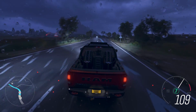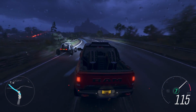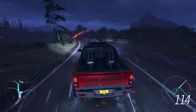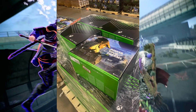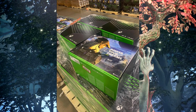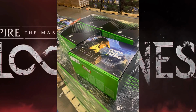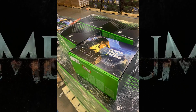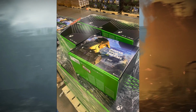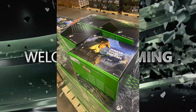Now, before we get into my thoughts about the whole Dirt 5 stuff, I kind of wanted to briefly talk about these pictures from the warehouses for the Series X retail units. I'm going to throw the pictures up on screen here, and I don't know whether this is Best Buy or Amazon or Walmart. My best guess is probably Amazon, but you can see that the boxes are there ready to be shipped out to everybody who preordered the system on November 10th.